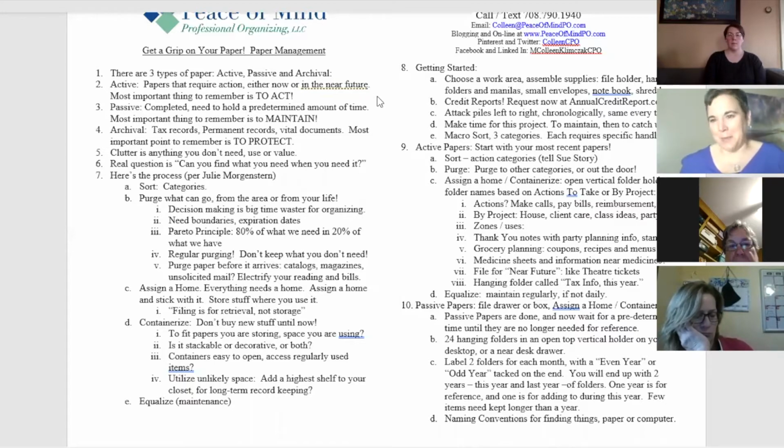I'll say that like 3 more times too. So filing is for retrieval, not for storage, tells us that when we put papers away, we should be putting them away so that we can find them again, okay? So that tells us, A, we shouldn't be keeping anything that we don't need or that we won't have to retrieve again. And also we should be storing things together that might come out together.